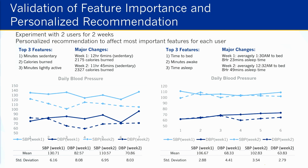And we did 2 weeks of data collection again: 1 week when they did not change their behavior, another week when they changed their behavior. And this is a day-to-day effect, and we see that on average, their blood pressure levels did go down when they followed those personalized recommendations and tried to change their behaviors.